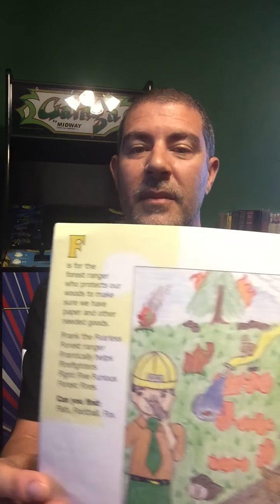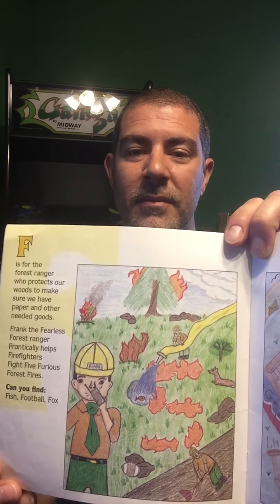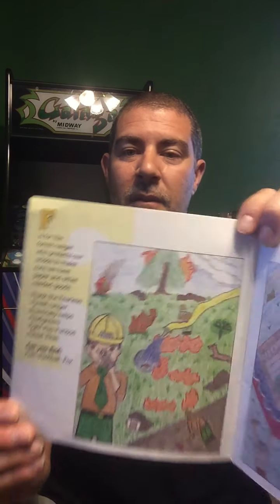F. F is for the forest ranger who protects our woods to make sure we have paper and other needed goods. Frank the fearless forest ranger frantically helps firefighters fight 5 furious forest fires. It says look for a fish, a football, and a fox. F. Forest ranger.